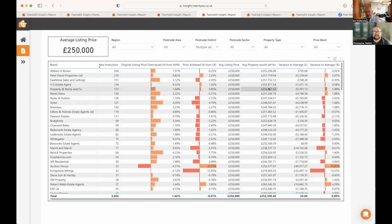Look, the magic thing is this: ignore all this, and ignore all these columns here. If everyone put a house on for 250, what would each agent sell it for? That's it in a nutshell. The bottom line is this: William H. Brown will get 253, and Peter David will get 257. That's what that's saying.